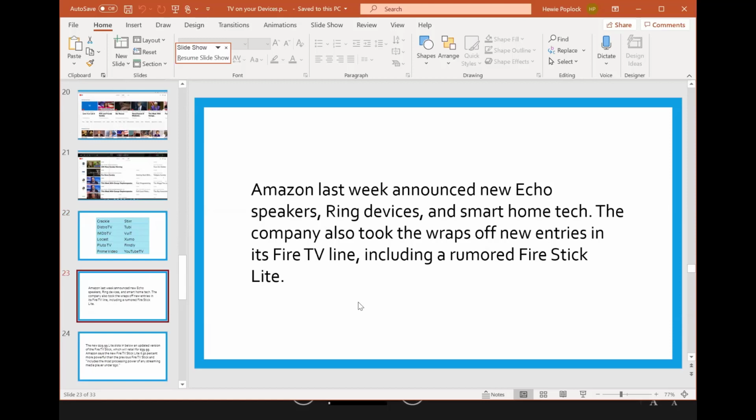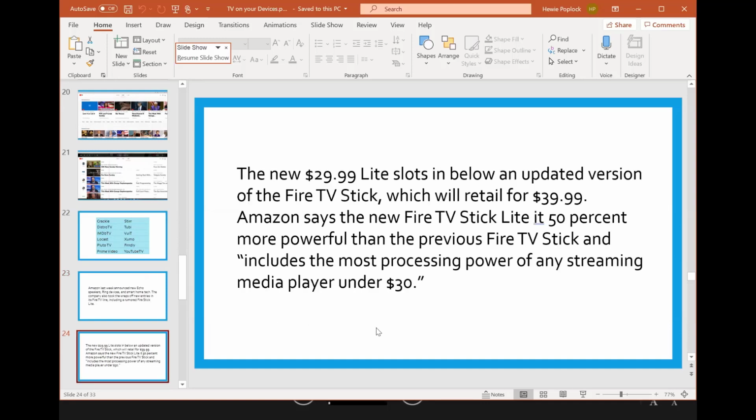Now, Amazon last week announced new Echo speakers, Ring devices, and smart home tech. The company also took its wraps off new entries in its Fire TV line, including the rumored Fire Stick Lite. The new $30 Lite slots in below an updated version of the Fire TV Stick, which will run for about $40. Amazon says the new Fire Stick Lite is 50% more powerful than the previous Fire TV Stick and includes the most processing power of any streaming media player under $30.